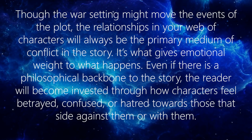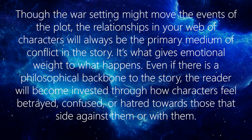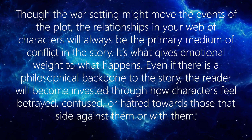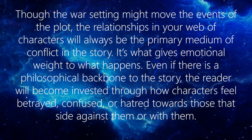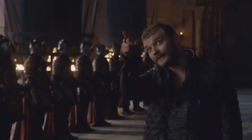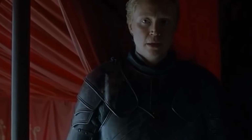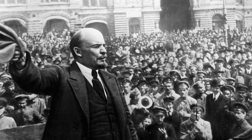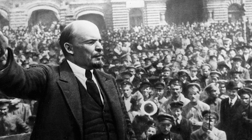It's what gives emotional weight to what happens. Even if there is a philosophical backbone to the story, the reader will become invested through how characters feel betrayed, confused, or hatred towards those that side against them or with them, forcing them to work with people that they hate or forcing them to fight against people that they love. They might begin as friends, acquaintances, or rivals and end up as something else as the reader comes to understand the characters deeply. You can't spend the whole time abstractly preaching about how it's anti-American to be a communist.